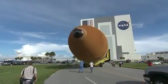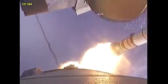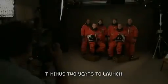Unlike the orange external tank that is used only once, the boosters detach themselves and parachute into the Atlantic Ocean. They are then retrieved, refurbished, and reused on later missions. The shuttle mission's crew is assigned.